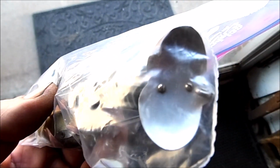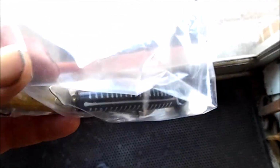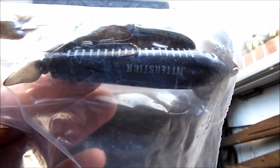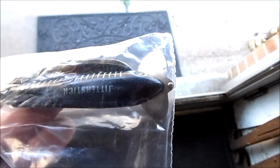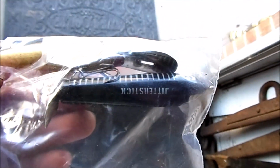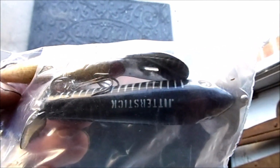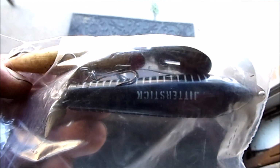And this one is a jitterbug, which there's a popular group on Facebook dedicated just to jitterbug collecting. And this is a weird one. It's a long, skinny one. It says jitter stick, but it definitely has a Fred Arbogast name embossed on it. So I don't know if that one is considered a rare one, because I look at this jitterbug group and I don't remember ever seeing one of these. So that might be a good one. Of course, it's not as good as a wooden one. I couldn't get a wooden one even in 1980 either.